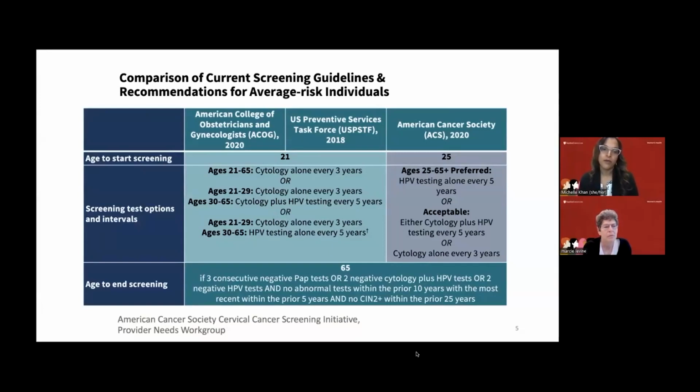So for any age group, you can do cytology alone, which we typically call a pap smear, cervical cytology, every 3 years. When you add an HPV test, which is a test for human papillomavirus, the cause of cervical cancer, then you can extend the interval to every 5 years. And you can do that HPV testing either with the pap, with the cytology, which is this cytology plus HPV testing group, also known as co-testing, or you can do HPV testing by itself. And if you choose either of those strategies that uses an HPV test, it's every 5 years that you would recommend screening.